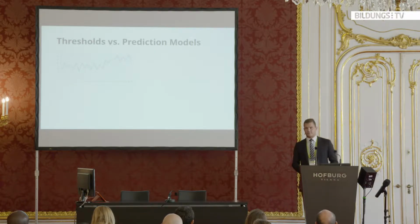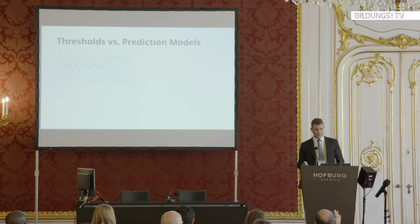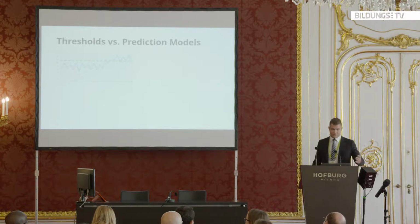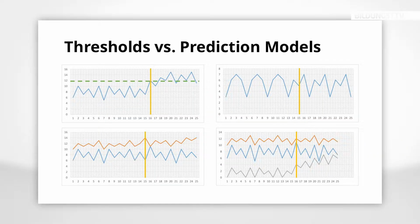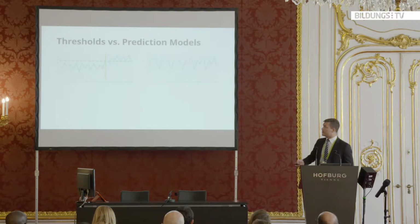And therefore, I'd like to emphasize the importance of not just using thresholds, but to use prediction models. As you can imagine, a threshold is something like this. We have some sensor, and if there are some peaks or a current or a certain trend, and this exceeds the threshold, then I can somehow figure out that something is not going right. In this case, we would have a maintenance case. But as I said before, this is something we would call break-fix maintenance. We have the effect very visible here.